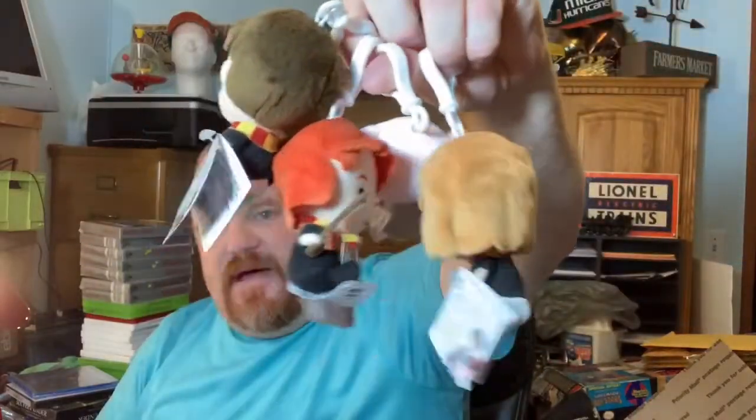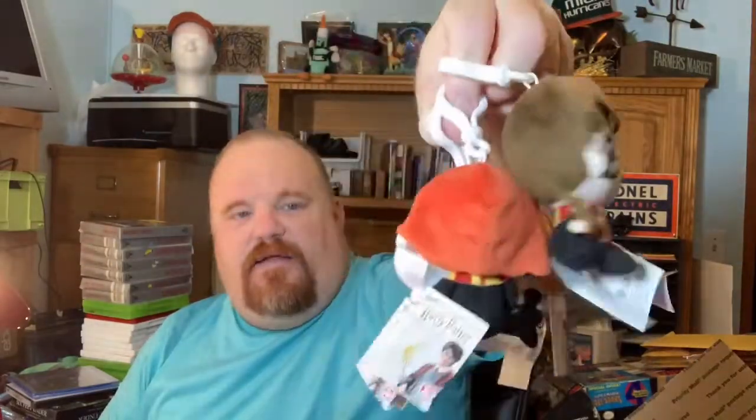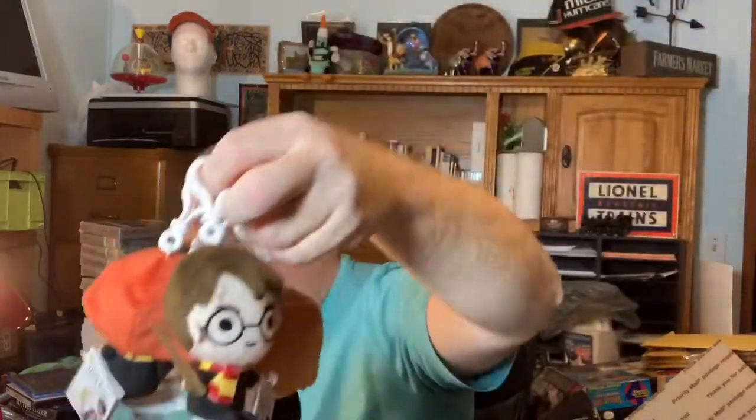I got these 4 little plush minis going out. This is Harry Potter, Hermione, Ron Weasley, and Dobby. Dobby, I think, looks like a little pig to me, but they said it's Dobby. So that went out as a unit, $15.40 plus shipping on top.